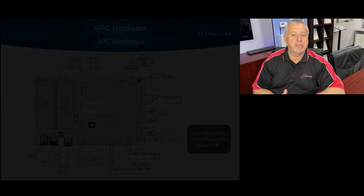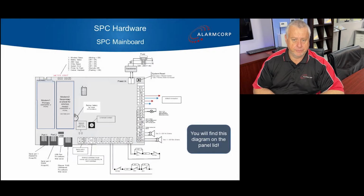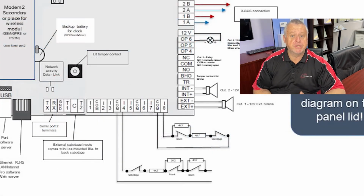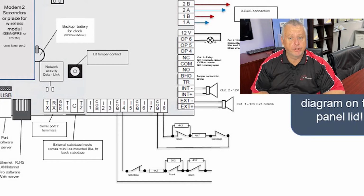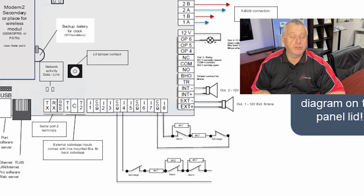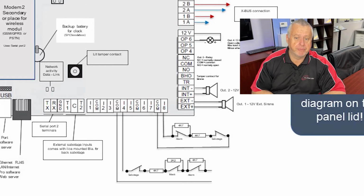So let's take a look at the PCB. All SPC panels start with 8 zones, and they can have 0, single, dual, or triple end-of-line resistor values in a wide range of values, and each zone can have a different value. SPC also supports virtual zones, and that is, any set of functions can be linked to operate this virtual zone, and it acts just like any other zone in the system.